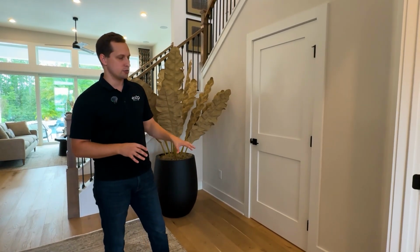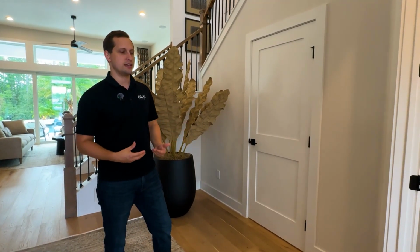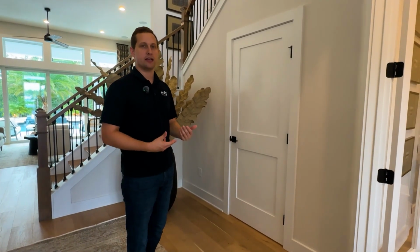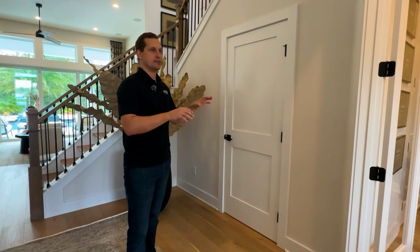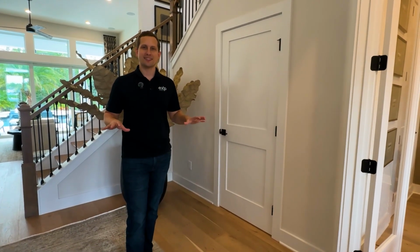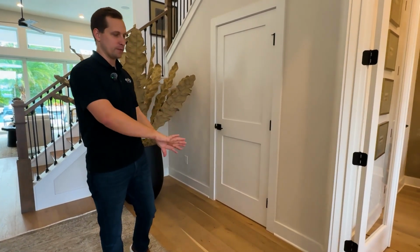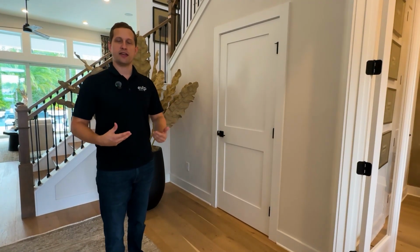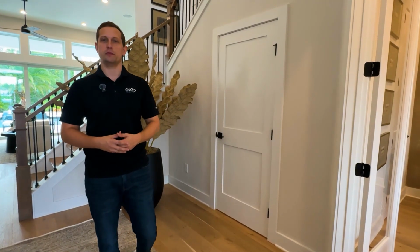And one thing too that I also want to mention with it is we have seen that these lighter colored floors are really starting to become more popular again here in Nocatee. Whereas 3 to 4 years ago, it was all about the grays. We're just now getting back to having more of those lighter colored woods, which I personally love because it makes the space feel warm and inviting, whereas the gray sometimes can make it feel a little bit colder.